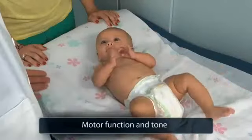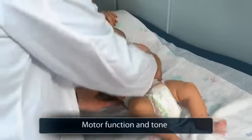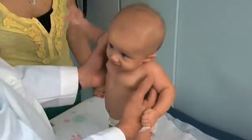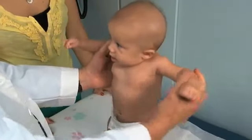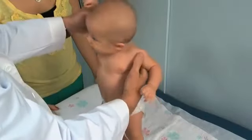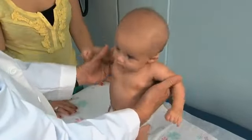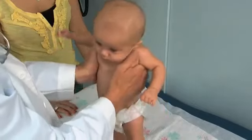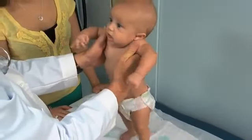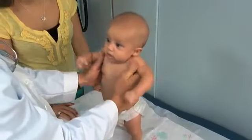Assess motor function and tone by carefully watching the infant's position at rest and then testing resistance to passive movement. Assess tone as you move each major joint through its range of motion, noting any spasticity or flaccidity. Hold the baby in your hands to determine if the tone is normal, increased, or decreased for age.